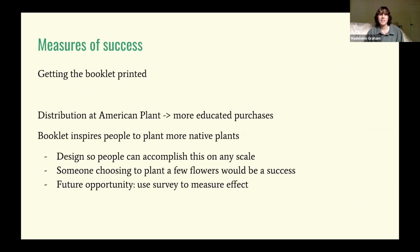So measures of success, just getting the booklet printed and getting it made is amazing. When I was making it, it was a lot. I kept wanting to put more stuff in, so just having a physical copy is amazing. We're also, again, working on distribution, which would be really cool to get it physically in spaces where people can use it instead of just being online.